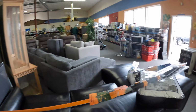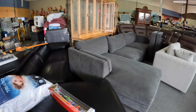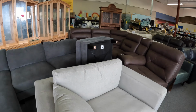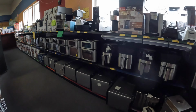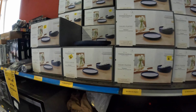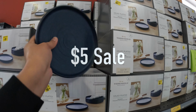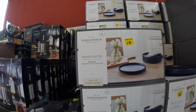So they also sell furniture here, as you guys can see. We come here a lot. A lot of their stuff is half off, but you would get it at Costco, and it's still at Costco. All right, so let's head over here. This is like their small appliance area. Ooh, these are so pretty. Thick stoneware. They'd be half off of this $18, so $9 for that.